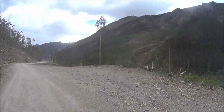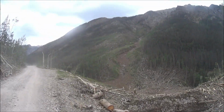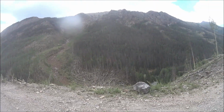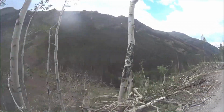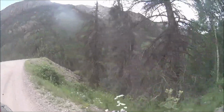There's another big avalanche area. It surprises me with that creek, or that river, I guess it would be down there, with all the debris going in there, that it didn't clog more of that up. Yeah, apparently the water as it melted in the spring just kind of cut a tunnel underneath it.